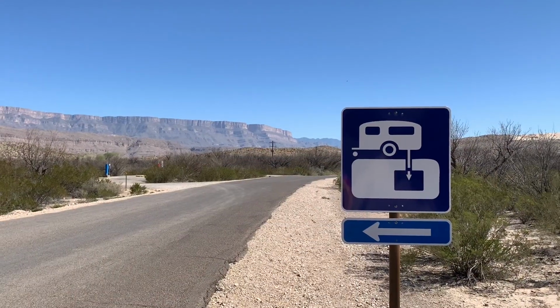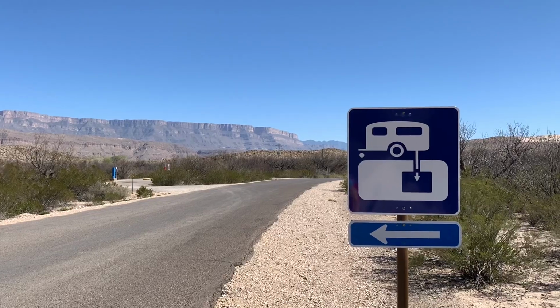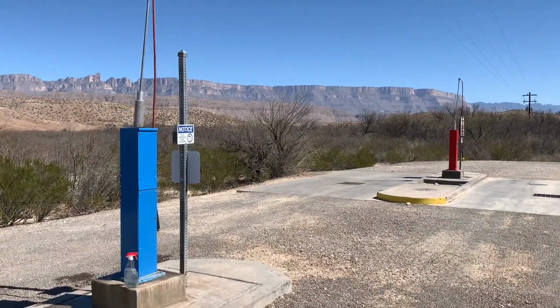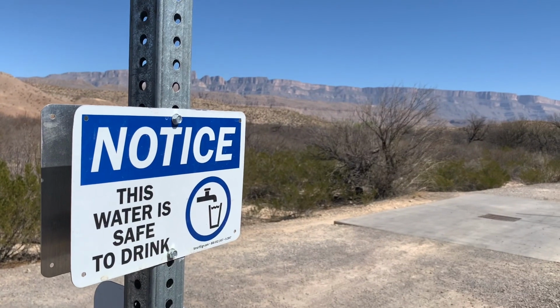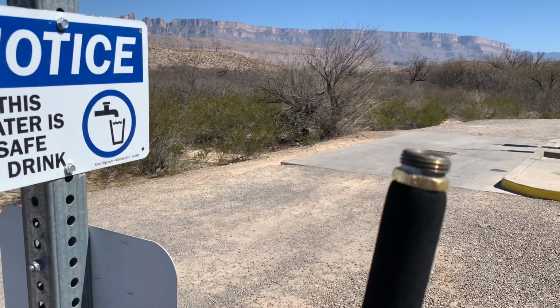On your way into Rio Grande Village Campground here at Big Bend National Park, you'll find a dump station. And at the dump station, you'll also find a fresh water fill. And up there's the dump station. And because details matter, folks, the fresh water fill does have threads.